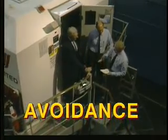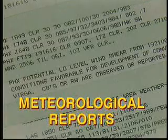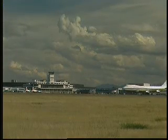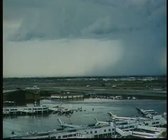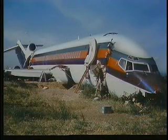Because most often, the decision to delay and avoid is the result of an accumulation of clues that come from meteorological reports, in-flight observations, onboard weather radar, terminal information, and PIREPs. Keep in mind that regardless of the fact that the probability of a severe wind shear encounter is admittedly low, there have been shears recorded that exceed the performance capability of all commercial jet transport airplanes.